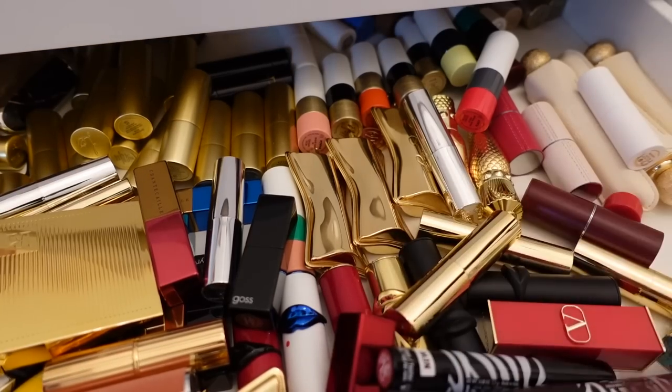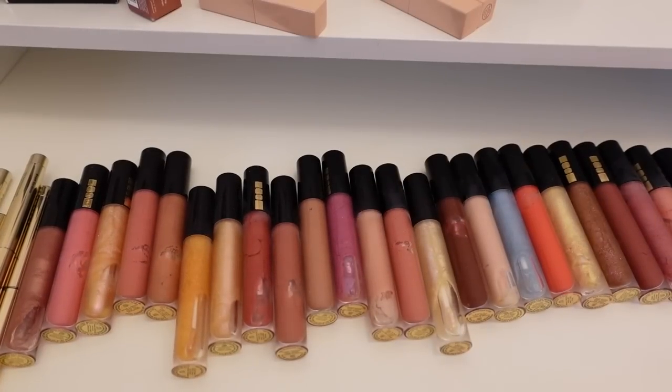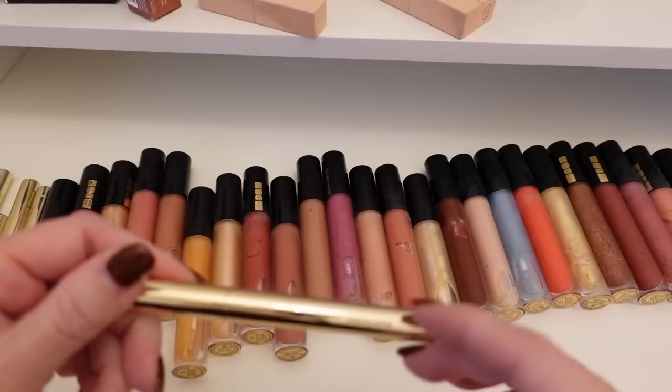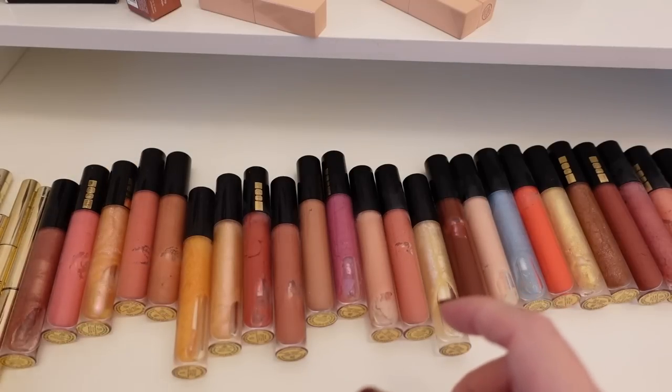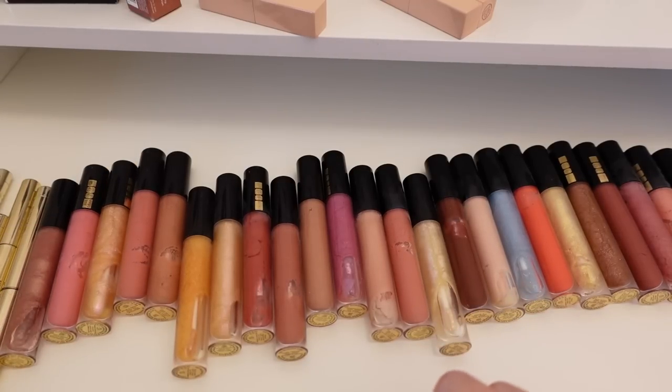Okay, so on to the final drawer, which is basically just Pat McGrath lip glosses. I have these Bobby Brown matte lip colors, but I'm Luxe Defining Lipsticks. Sorry. That was totally the wrong name. But I'm going to hold on to those because they're relatively new. But I am going to be savage. I'm going to get rid of the old ones and only keep the ones that I really, really enjoy.